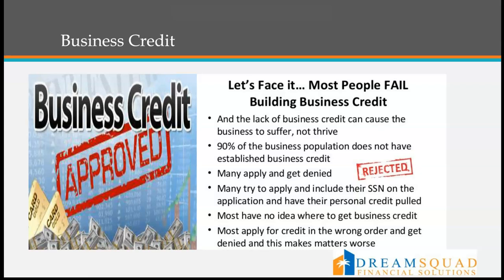Most have no idea where to get business credit. People think that because you have vendor credit, that's all there is to the game. No, it's not, honey. You want American Express cards. You want MasterCards in your business name. Visa cards in your business name. You want to have more than just vendor credit. You want a gas card in your business name. You want Walmart business cards. You want Amazon business cards, and you can obtain those things, okay?